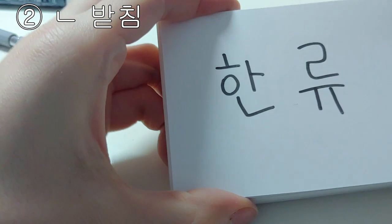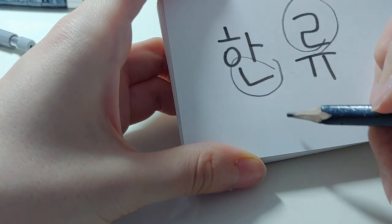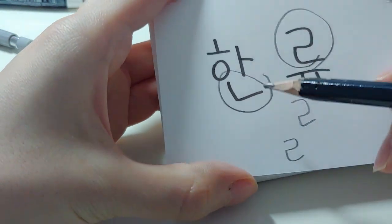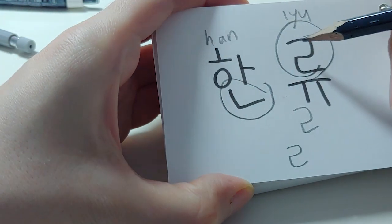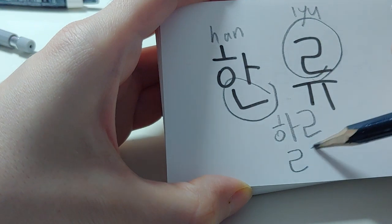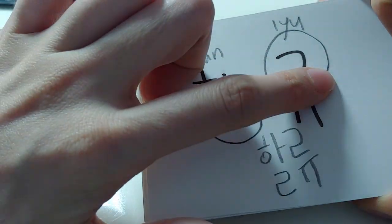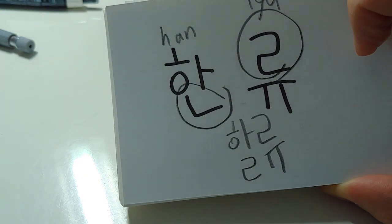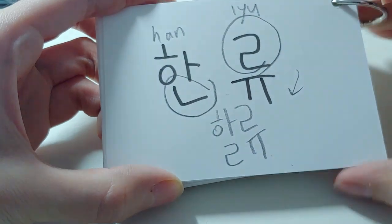Okay, let's move on to 니은 받침. So when 니은 받침 is followed by 리을 consonant, it produces 리을 받침 sound and 리을 consonant sound remains. So rather than 한류, we read this like 할류. I think it doesn't matter that much if you pronounce it 한류, because people will understand what you're saying. But the more natural and more native way of pronouncing this word is 할류, because that's more comfortable for Korean people's tongue.